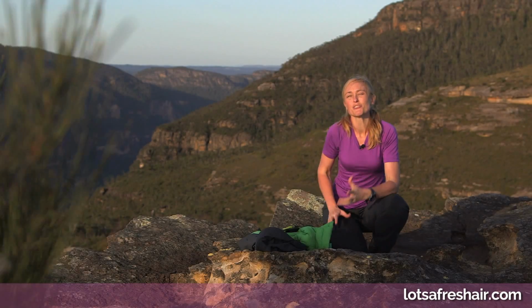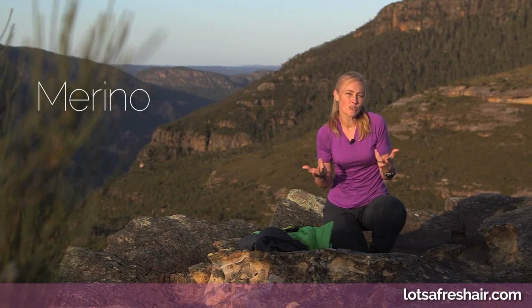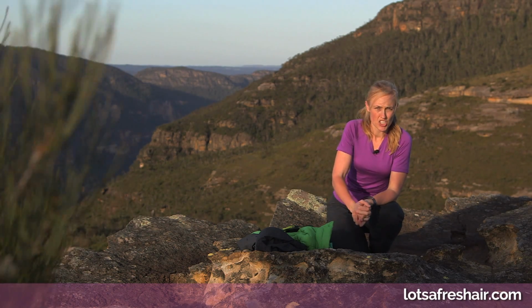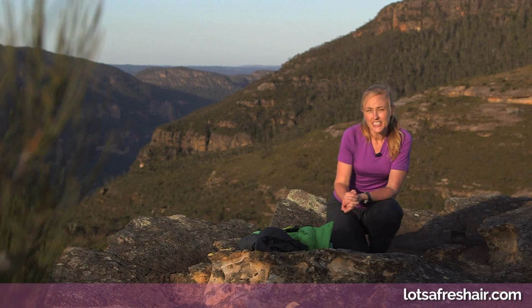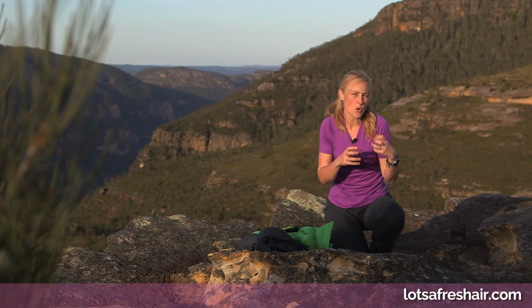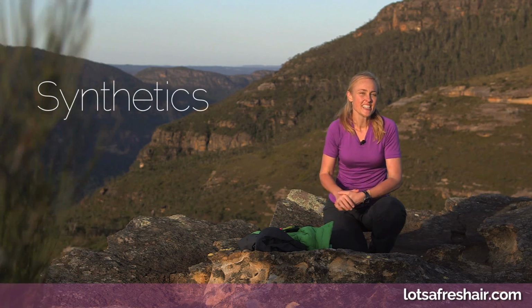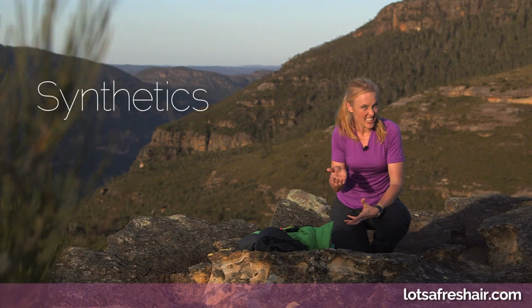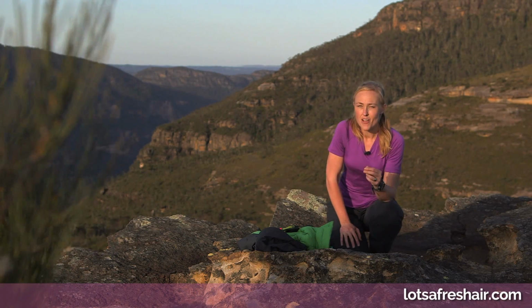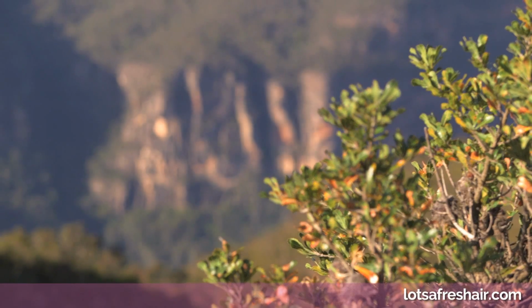So there are two schools of thought with base layers. You've got merino, which is this wonderful natural fibre, and the worst you're going to find you smell with that is a wet sheep. It is, however, a more delicate fabric, so it will tend to catch a bit more and not as sturdy and strong. And on the other hand, you've got synthetics. So synthetics, they're a little stinky after you're sweating and working hard in the bush, but they're really good in a wet environment, like if you're canyoning or something like that, or doing river crossings.